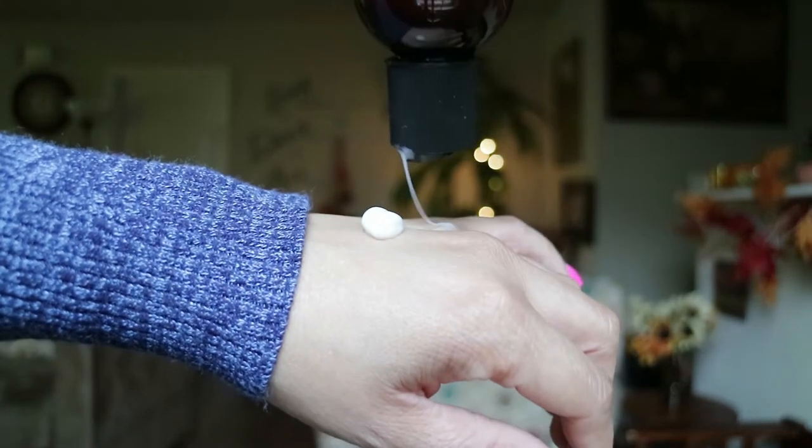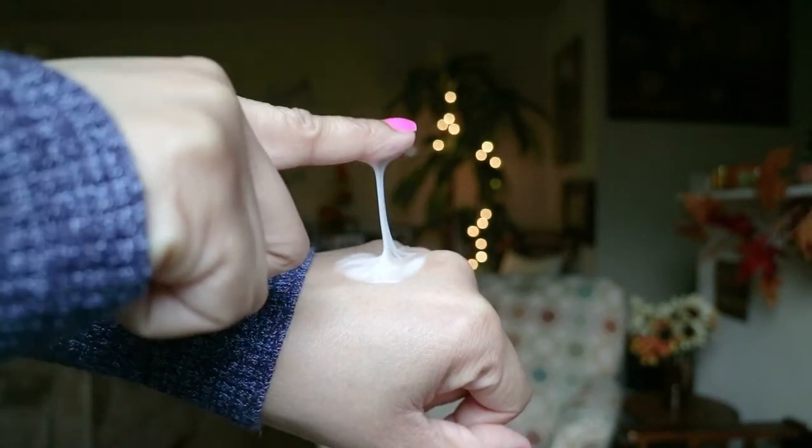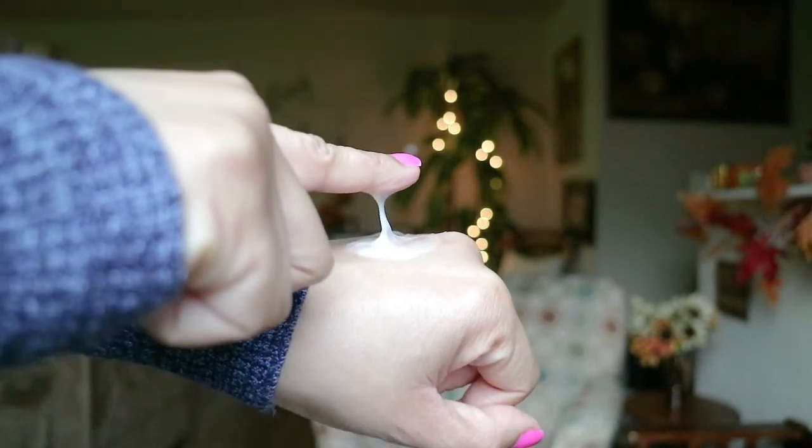The leave-in conditioner is very creamy, has a stringy-like consistency to it, but it's not sticky or tacky, and it also has the same medicinal smell as the co-wash. So I've been trying different things to try to combat this itchiness in just this one portion of my scalp. It's just right there in the middle.